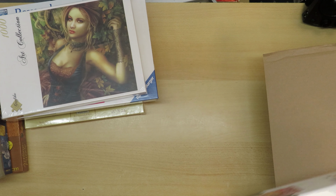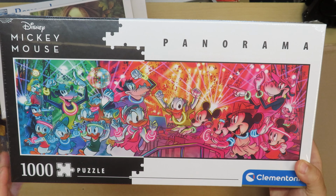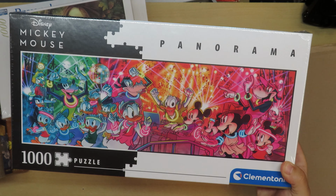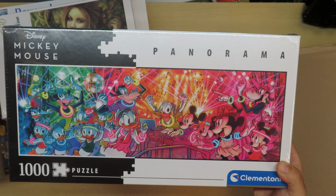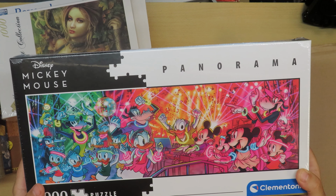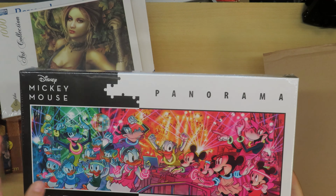Then again, I bought also a Disney puzzle. I don't have many Disney puzzles, but I like this one. It's a panorama picture, and I really like Donald Duck, who actually stays in the middle. Most of the jigsaw puzzles that you find about Disney are of Mickey or something like this, and Donald maybe exists more, but he's not always on the first shot, so to say. And I really like Donald, so I said I'd buy it.